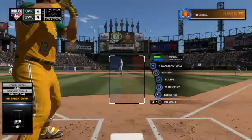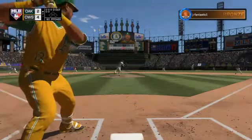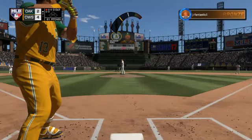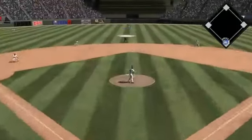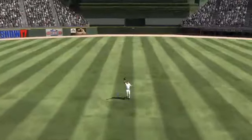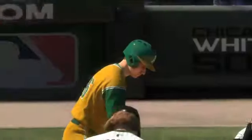Ready for another shot now, Salvador Perez. He's 0 for 2 thus far in this one. Salvador Perez. And that one's in on the hands to start the inning. It's ball 1. Now here's the pitch. Lifted into the air to shallow center. Patterson ranging forward, and he tracks it down. Nice play for the first out.